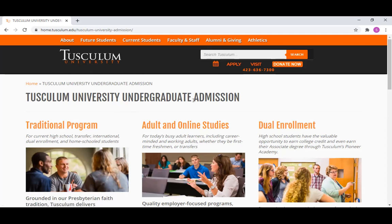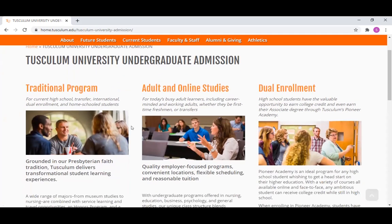When you click on the apply button, you'll see the undergraduate applications that we have available. The traditional program, which is what most of you will be going through, is your 2 or 4 year program for an associate's or a bachelor's degree. You will also see the adult and online studies program. That is for students who are working from home or who have already started their working career. And then finally, our dual enrollment application. So if you do have dual enrollment credits you want to take in the spring, you still have time to apply for those credits through us.